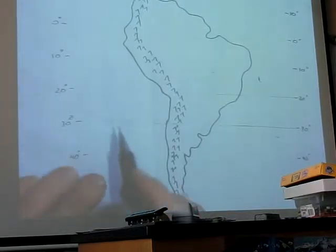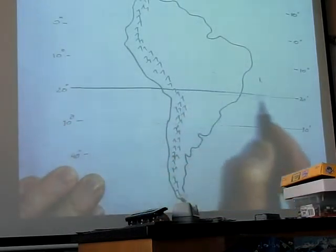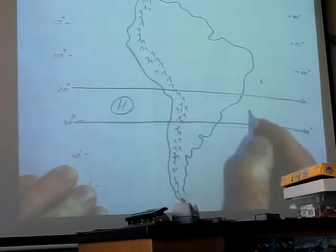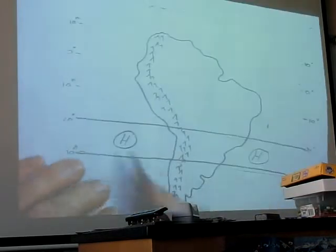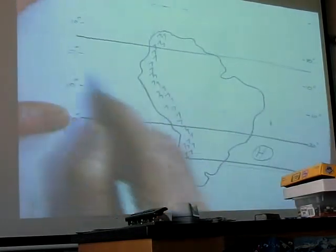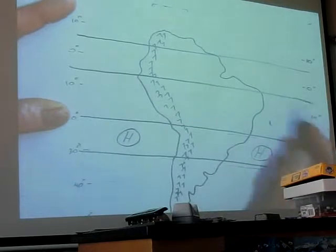Now watch me check your answers. From 20 to 30 degrees in the northern hemisphere, this is the horse latitude. High pressure. From 5 degrees north to 5 degrees south, this is the doldrums. This is low pressure.